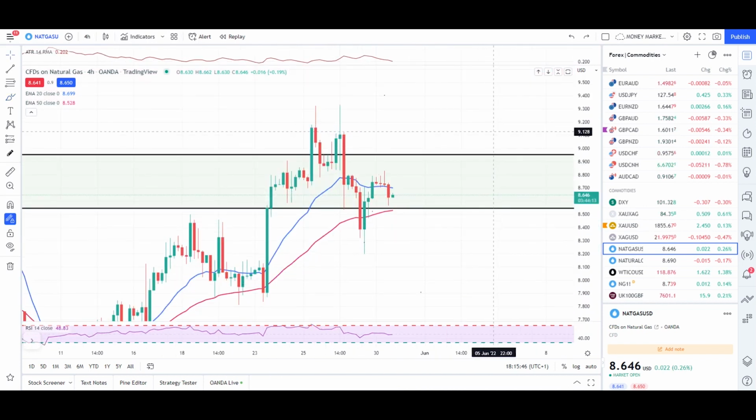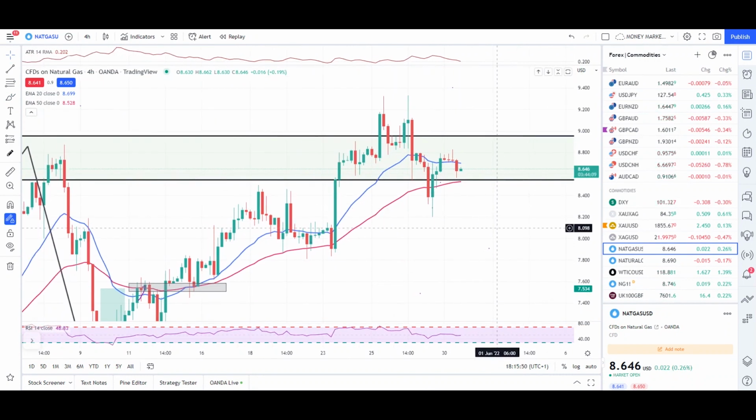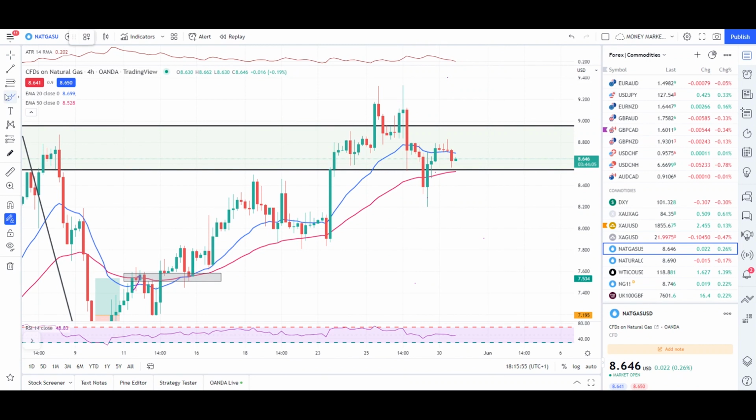So just want to give you a heads up, guys. This is what natural gas looks like to me at this point. Looks still in an uptrend on a daily time frame, and on the 4-hour time frame it's not breaking and closing below the 50 EMA, so we are still expecting a push up.